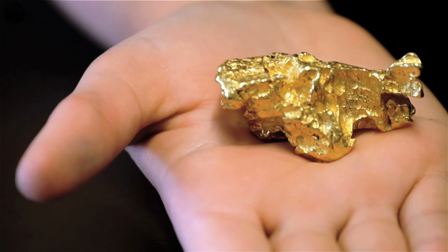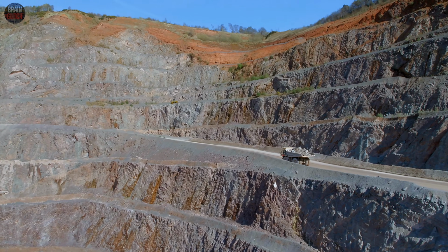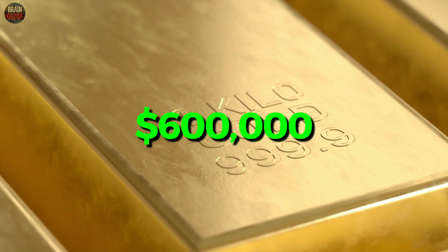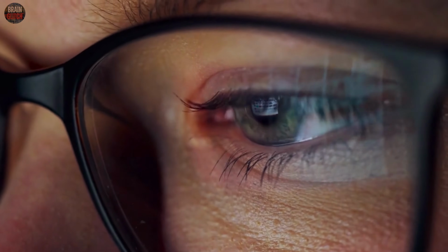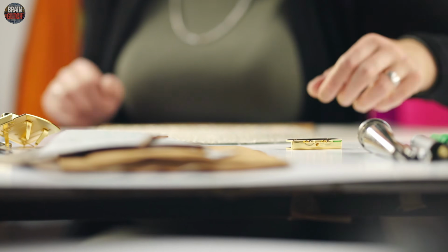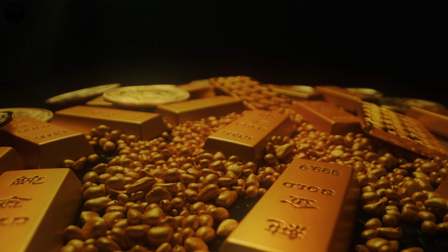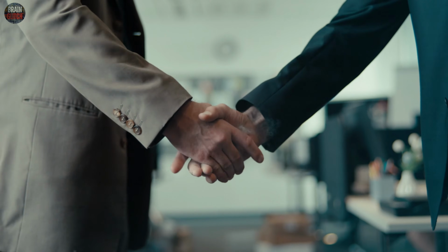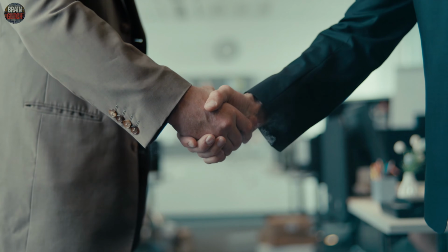Ever wondered how a chunk of rock buried miles underground transforms into this, a gleaming gold bar worth over $600,000? Today, we're taking you deep inside one of the world's most secure industries, gold bar production, where molten metal, industrial chemistry, and centuries of trust come together.